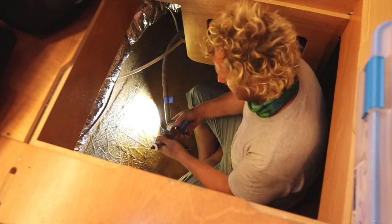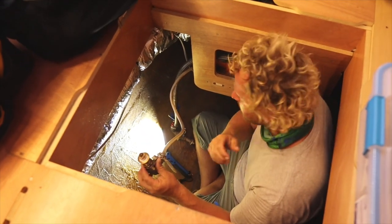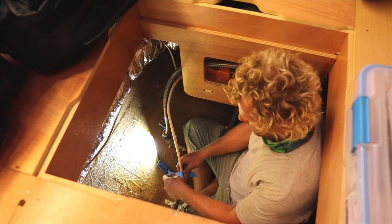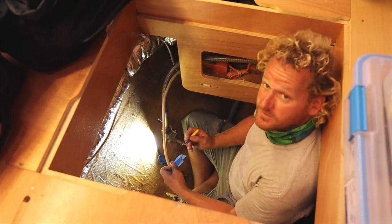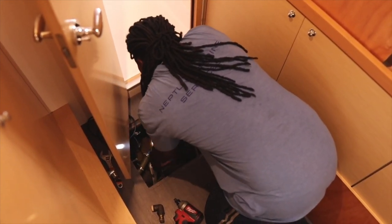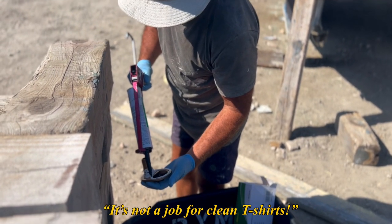And then we got another one. That's number two. Nice. And that's probably your condensation drain, because it's a very tiny hose. I'm not even sure what this one is for. It kind of depends on who commissioned the boat and what system they used, because there's quite a couple of different systems being used throughout the Lagoon 42s. Not a job for clean t-shirts.